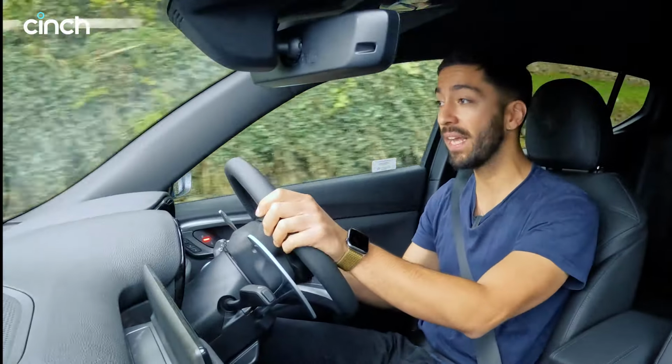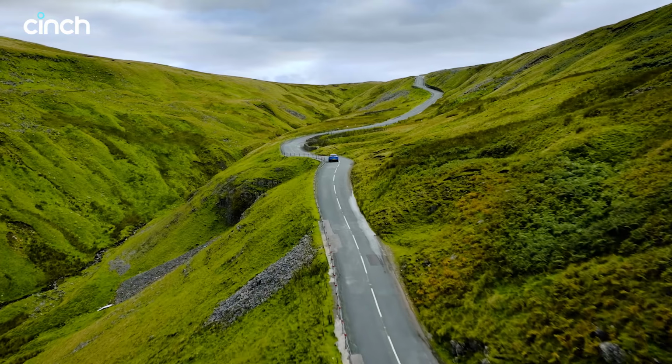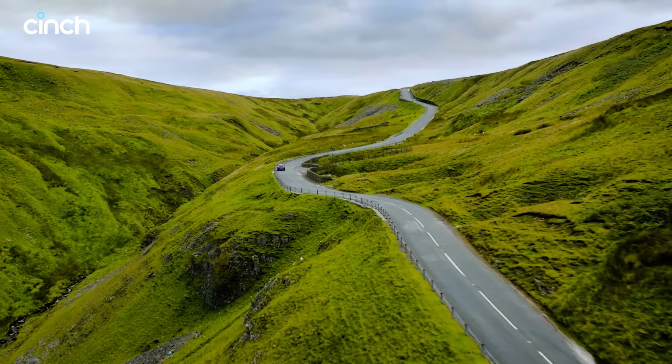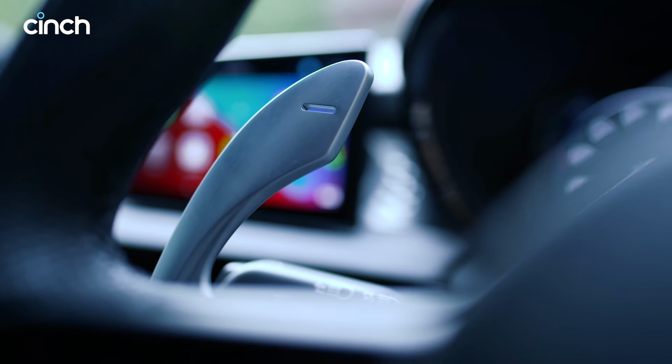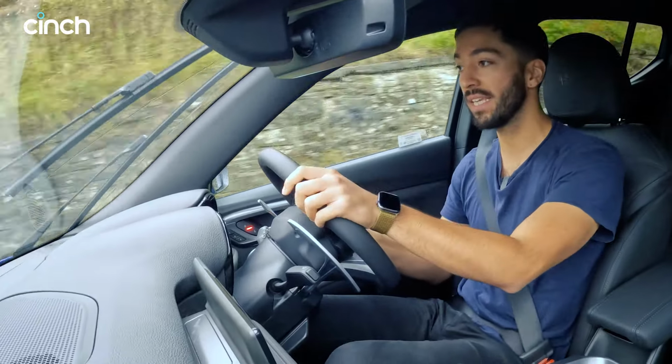So for those looking for an enjoyable driving experience, you can still have fun in it. You're not going to go particularly quickly, but I think of it more like a slightly older hot hatch where you just have to work them quite hard to get them to rev. And because this Veloce has got these really lovely aluminium shift paddles behind the steering wheel, it means you can actually work the engine hard and make sure you're always in the right gear.